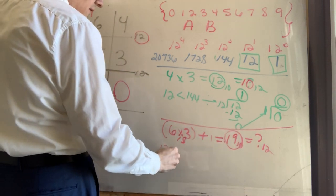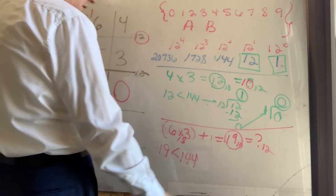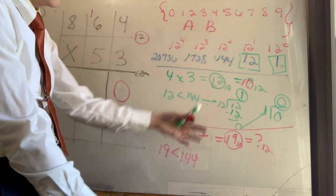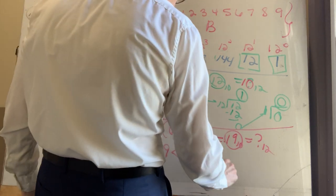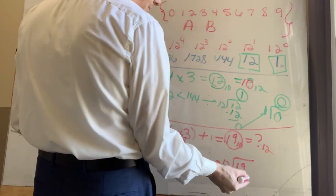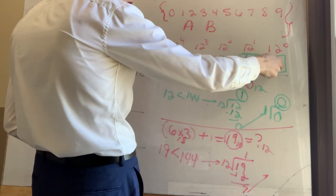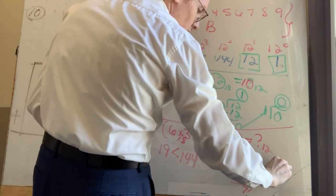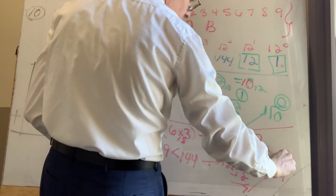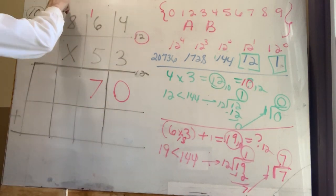19 is still less than 144. Okay. So you're going to divide by the next thing. You're going to find as you go through this that you're going to keep dividing by 12 a lot. So divide by 12. 19 divided by 12. 12 goes into 19 roughly once, which is 12, and the difference is 7. And you're going to keep going until you've exhausted the powers of 12. So 7 is here, and then you divide by 1, which is again 7. 17 is your next one. Okay, so you put a 7 here, and again you carry.